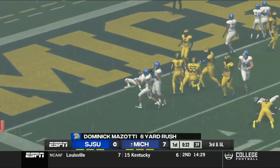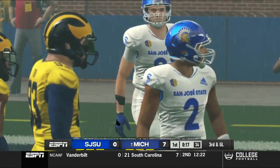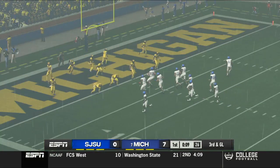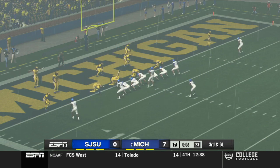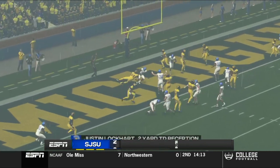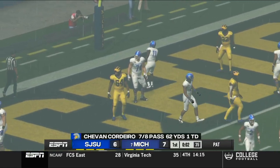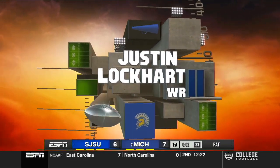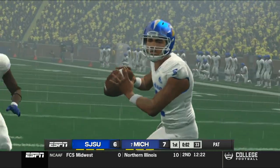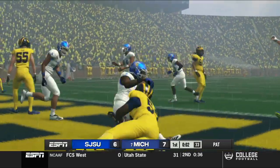Nice run up the middle. That's a gain of 6 yards. That makes it third and goal. Here's the 11th play of the drive. Throws to the receiver, got it for the touchdown. He fired it out to his wide receiver, who made the grab and got the score. When this guy's got time to throw, he makes the defense pay.